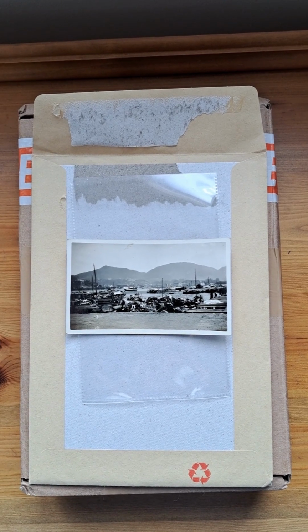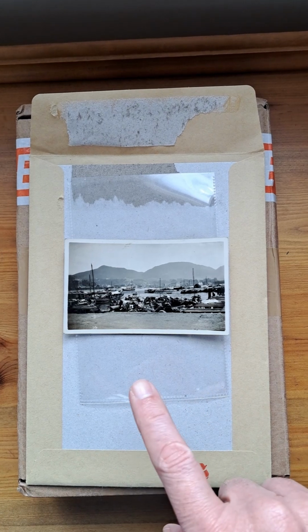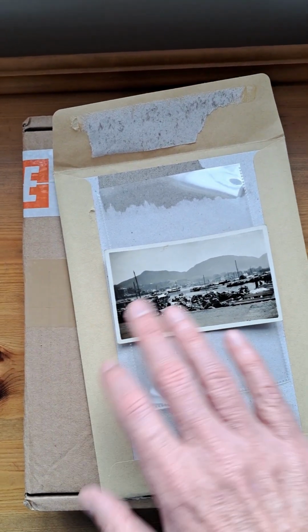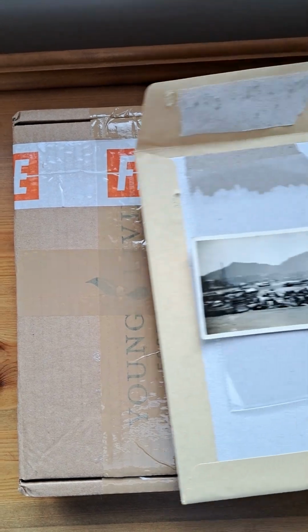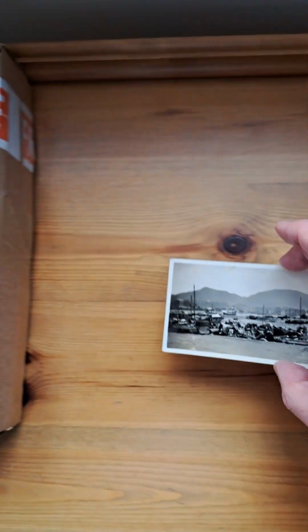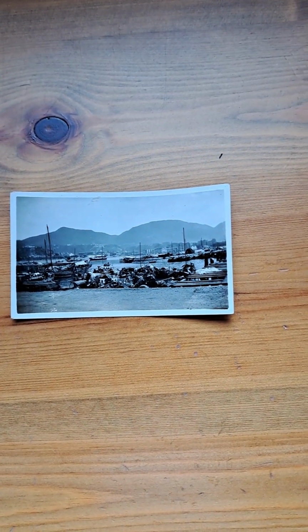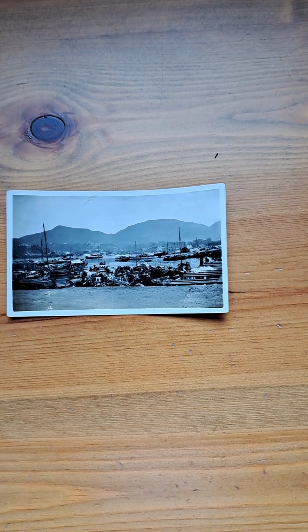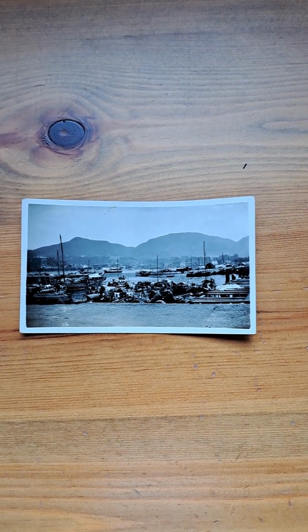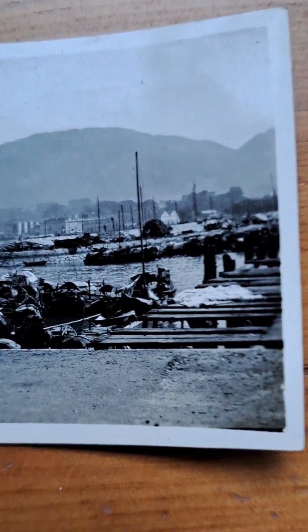I've had two interesting items arrive in the mail this week. Yesterday we received this photo from eBay, and a few days before that a box which I'll come back to a little bit later. But anyway, let's start off with a look at this picture. It was advertised as 1934 Hong Kong waterfront harbour view, original photo from album. Certainly is a picture of the seafront.